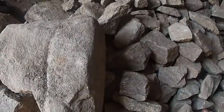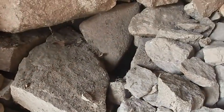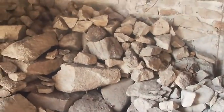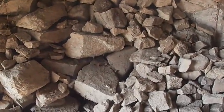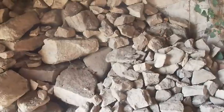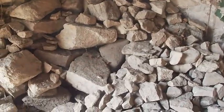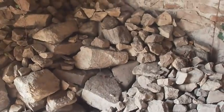So yeah, nice triangular bit there. And then there's another nice triangular bit over there. But I'm a bit worried about pulling that one out because the rest of that stone pile might just fall. So I think I might need Ted to come and give me a hand and take them over, because we're going to need a couple of corner pieces anyway so that it goes round in the circular pattern of the tower.